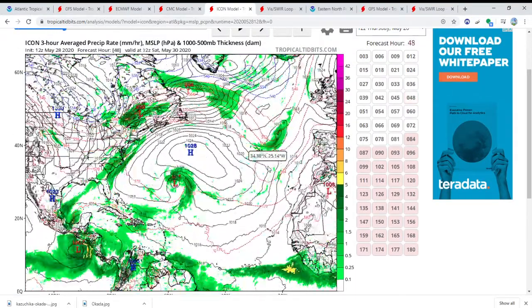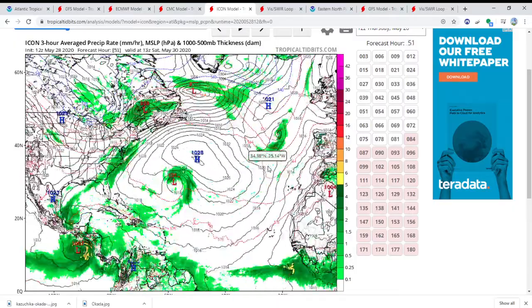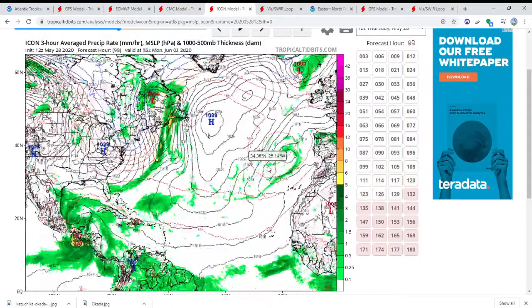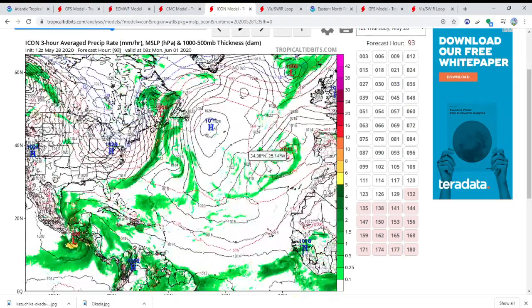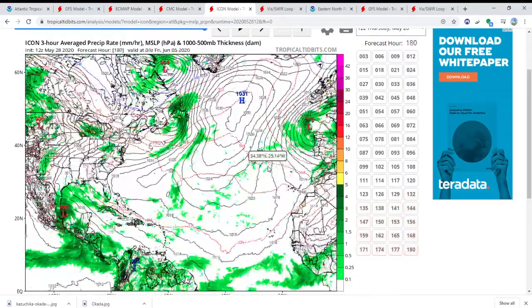And once again, Icon showing that mid-Atlantic system as it moves along the ridge of high pressure, but it seems to die out right before it gets moved into the low pressure or the front there. And there is our Gulf system right in here at around day 7 or 8. 988 millibar hurricane, but it goes right into Mexico instead of going anywhere near the Gulf Coast of the United States and Florida.